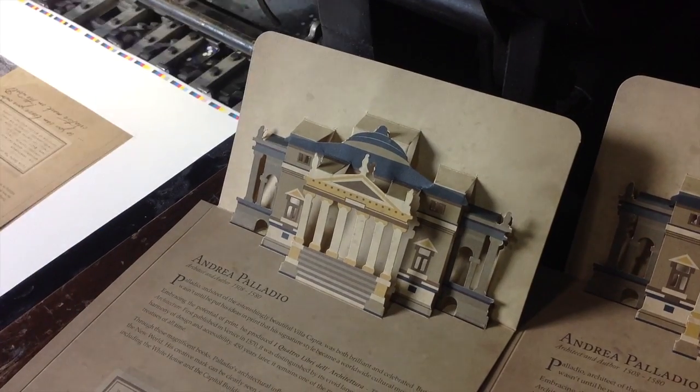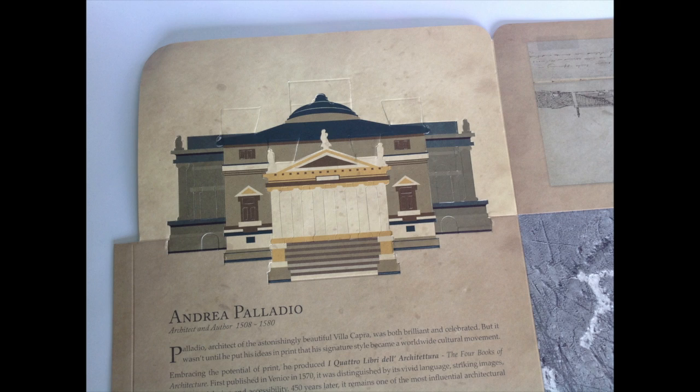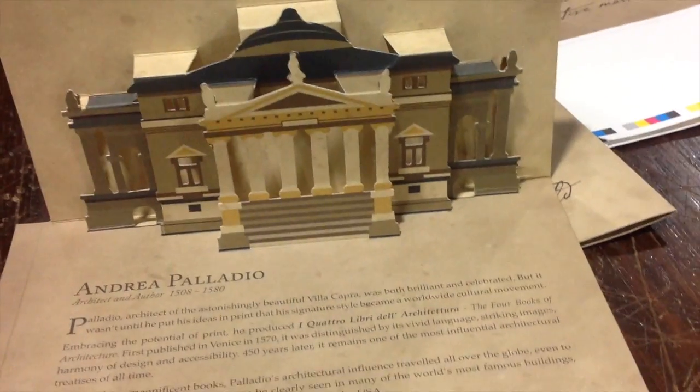Here were the first test pieces. This is the printed and die-cut piece before it's been folded. And here's the finished piece folded.